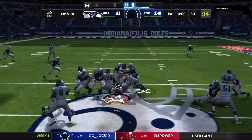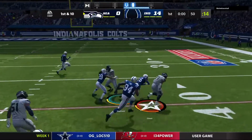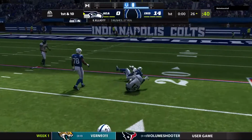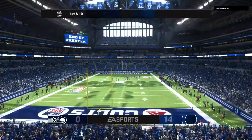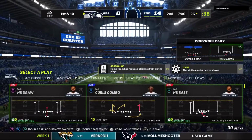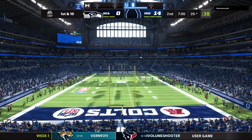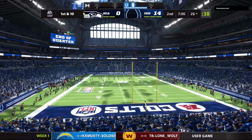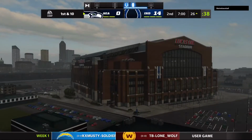A first down carry by Elliott, and some room to roam now. And he's finally taken down, and it's a big gain there on what will turn out to be the final play of this first quarter. Seahawk football here to start quarter number 2 as they've got it with a 1st and 10.